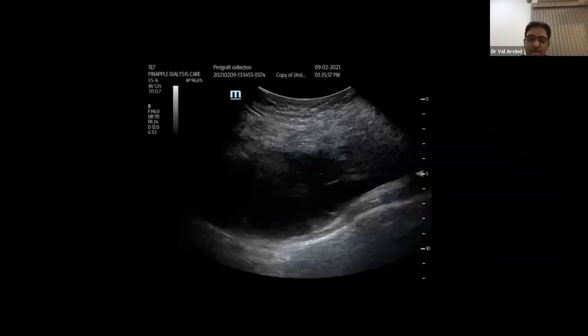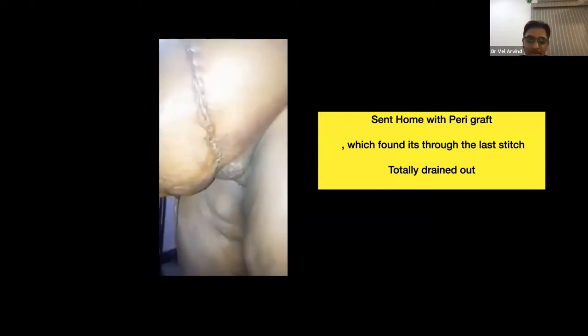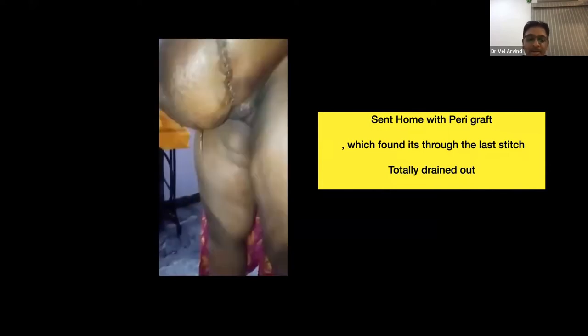Another upper pole collection. This is a lady we sent home with that kind of collection. She reached home, the second day after transplant. She got up from the bed and went inside the bathroom, and said something's coming from the wound. I said, let it happen. Instead of me doing it, it got drained on its own. It found its way out through the stitch, and the entire collection drained. It's not blood, it's only serum. This patient took a photograph and sent it, out of panic, and they sent the photograph and video to me. I said, it's nothing.